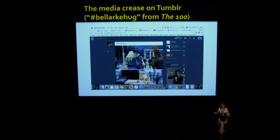Bellark is a portmanteau referring to Bellamy Blake and Clark Griffin, two of the heroes of the CW sci-fi series The 100, which is a futuristic dystopian scenario that is part Lord of the Flies and part Swiss Family Robinson. Bellamy and Clark are not romantically involved at all in the show, but they nevertheless have attracted a large base of shipper fans, or fans who want to see them in a romantic relationship.